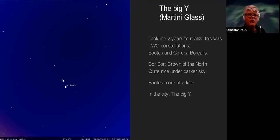But there's this capital Y. And when I first started out observing, I had an atlas and I just couldn't figure out where this capital Y was, like there is no constellation that has this big capital Y. And eventually it dawned on me as I was studying the charts a little more that, oh, this is actually two constellations. One is Bootes, which is this sort of kite shaped, and you can just make it out from the city. So head of the kite up here and Arcturus being the tail of the kite.